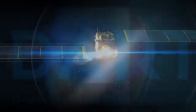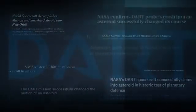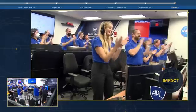And it resulted in moving an asteroid and actually changing its orbit by a few millimeters per second. Now that doesn't sound like a lot, but acting over a long period of time, it could be enough to help move something out of the way of the Earth, should we ever need to do so. It was expected to be a huge success if it only slowed the orbit by about 10 minutes. But it actually slowed it by 32 minutes. The whole world has been watching this.